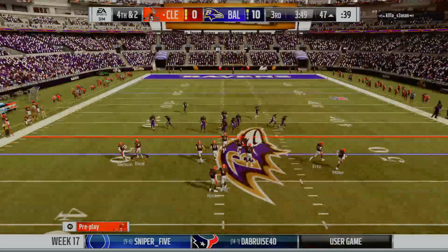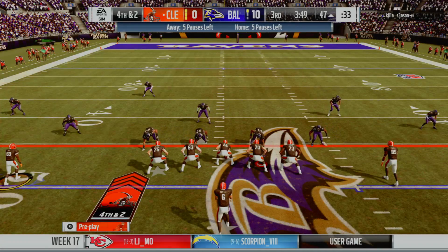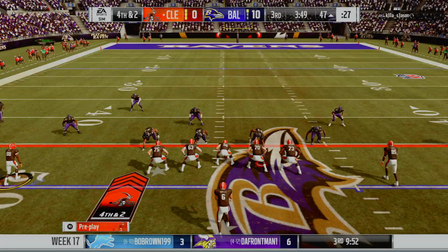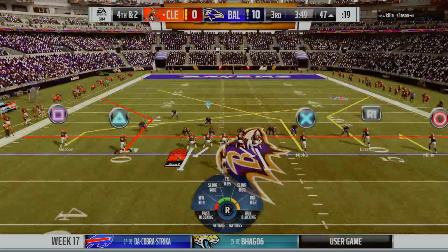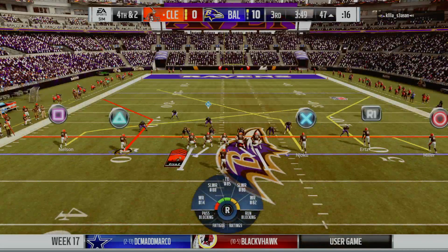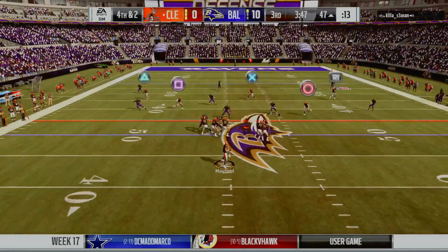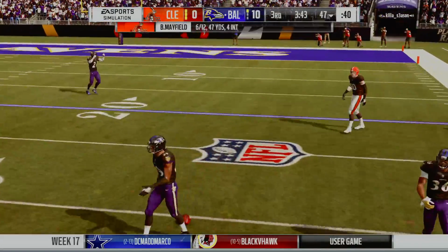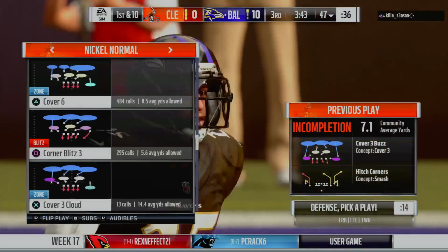Still just the third quarter, but they've got to make something happen. I think they know that. They're going for it on 4th. Now Mayfield on 4th down. Incomplete. The Browns unable to move the chains on fourth down. And the Ravens are going to get the football back.